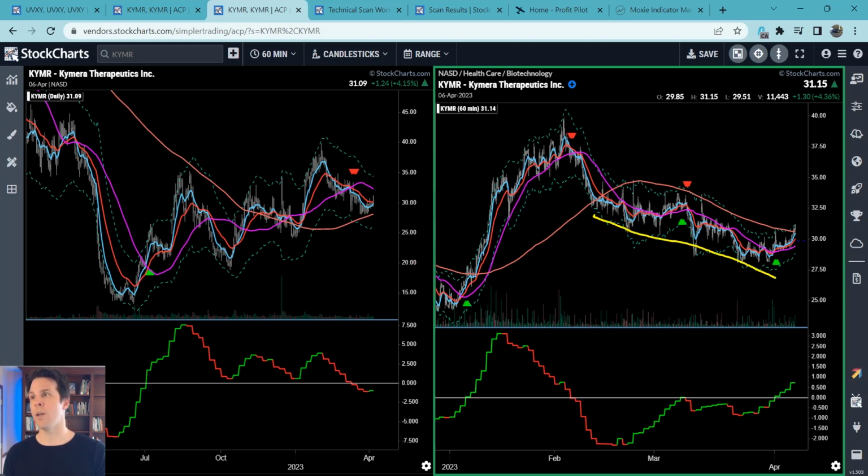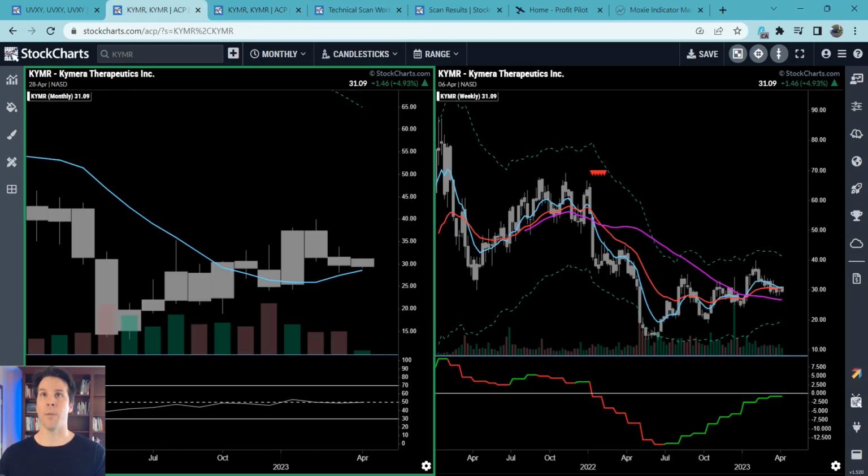Well, notice we have price down. Notice that the Moxie indicator has been trending up, and right here, the Moxie indicator has fired, and price is holding the hourly 50 very, very nicely. So that's looking pretty good, and as long as that continues to build strength and move to the upside, I'd say this is another name that's looking pretty good on all time frames.